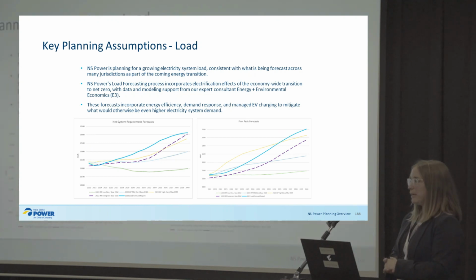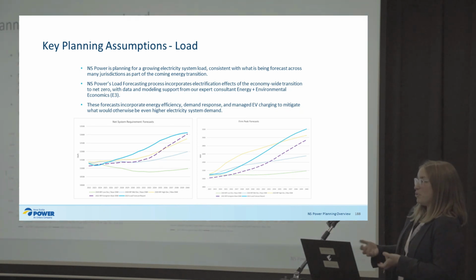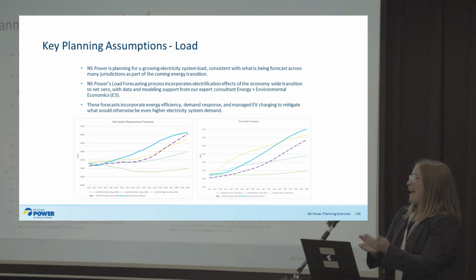What's happening in parallel is in relation to our Smart Grid Nova Scotia project. We've got about 100 charging stations that are being analyzed for bidirectional charging. It enables Nova Scotia Power to have some level of control to optimize that charging, both charging the vehicle and allowing the vehicle to charge back to the system exactly when we're in need of it.